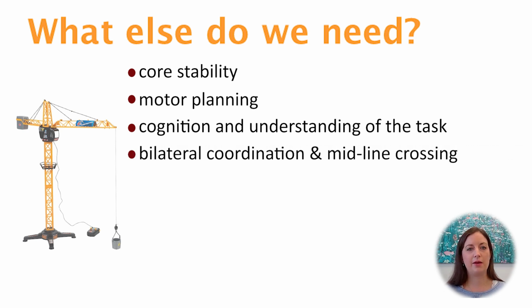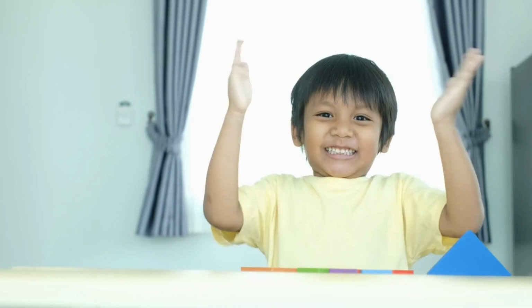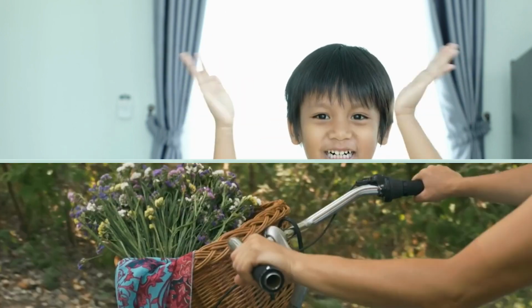Bilateral coordination and midline crossing is also important. Bilateral coordination is the ability to use both sides of the body together in a smooth, simultaneous and coordinated manner. We have two types of bilateral coordination. Firstly, symmetrical. Both hands or sides of the body are carrying out the same movement patterns, for example clapping, or using handlebars to steer a bike.